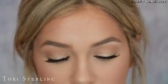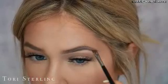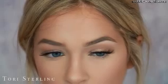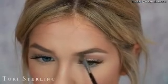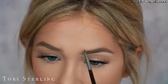Then I do the same thing as the other brow. I'm going to go in with the brow powder and take the darker shade for the outer half of my brow. And I make sure to really get this little fake brow that we're making right here, just so it blends in with my real brow. Then I switch over to the lighter shade and start on the front.